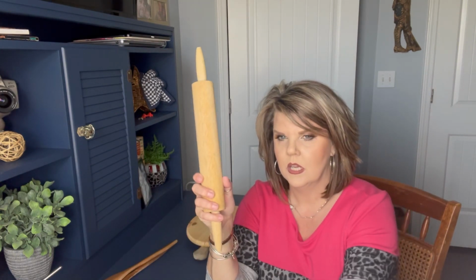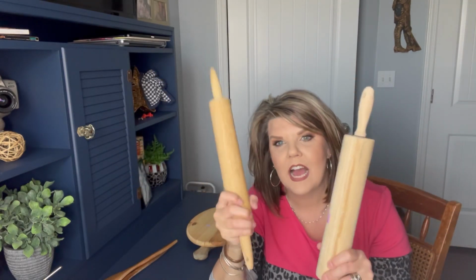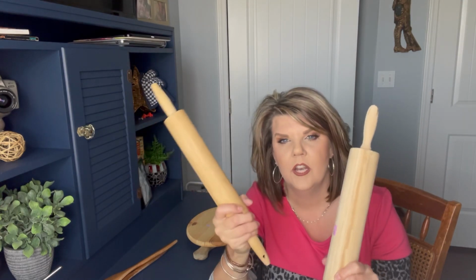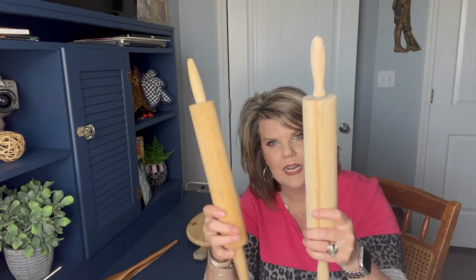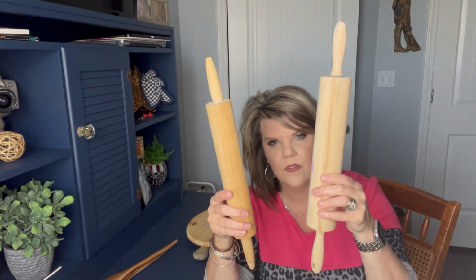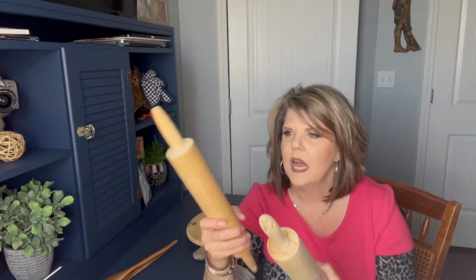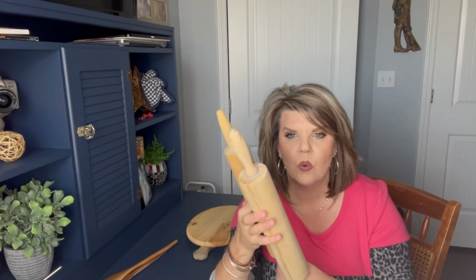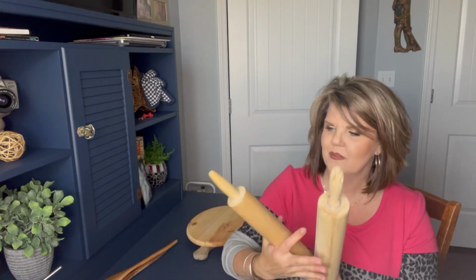And then I got not one, but two. I know, and I've got to stop. If y'all see me haul another rolling pin, y'all need to shame me in the comments. This one was $2.99 and this one was $1.99. I don't know why the difference, why the larger one was cheaper than this one, but I picked them up. I'm trying to figure out what I'm going to do with them. Got some ideas, but I don't know yet. But anyway, those are coming up.